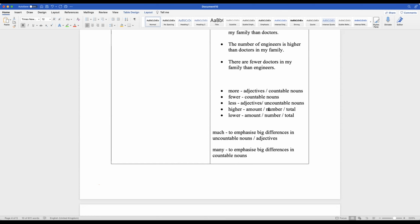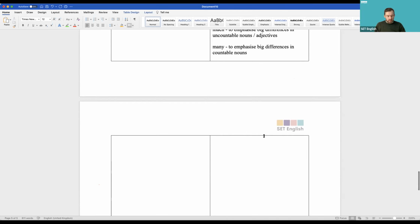Yes, I have a question. Can you use more and less with nature? Give me an example. What's the noun? Like with mountains or with stars, these kinds of things. Mountains and stars. Well, what do you want to say? Do you want to say there are more stars in the sky than there are mountains on Earth? Yeah. It's a lovely sentence, isn't it?